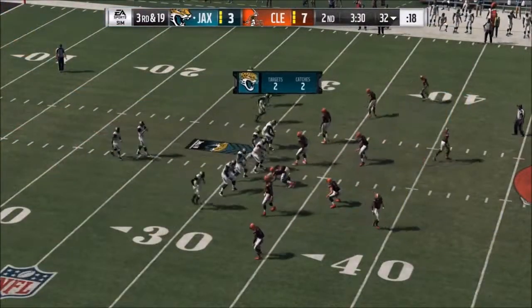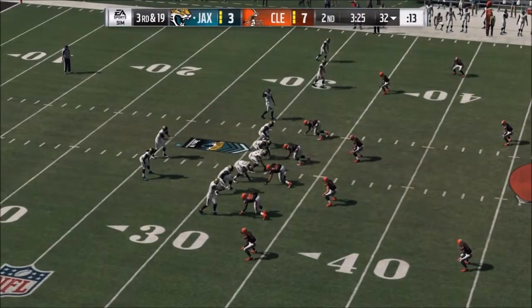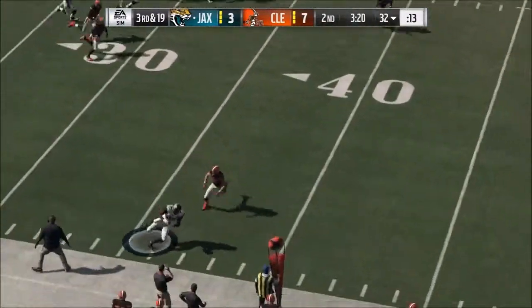And really, a lot of the time, they have to throttle back a little bit in the run game because those defensive ends, they're like in a sprinter stance. They're just headed straight for the quarterback. That was good recognition on that play to hold him to no gain.